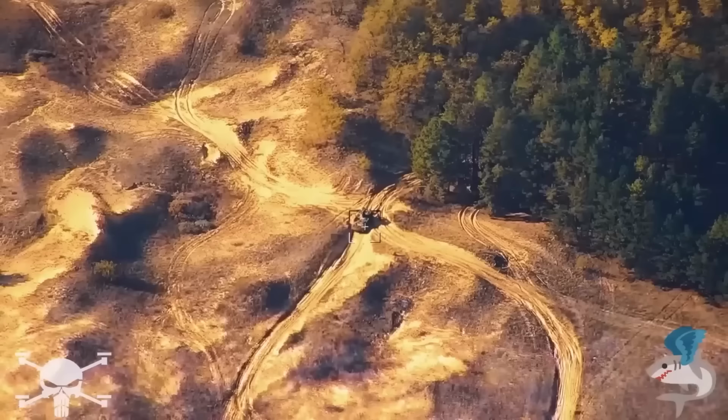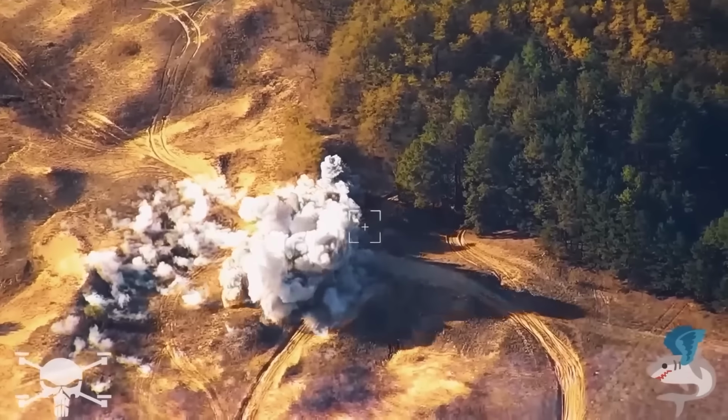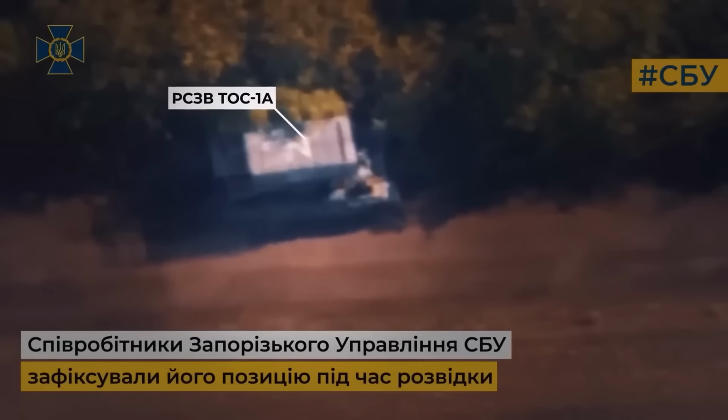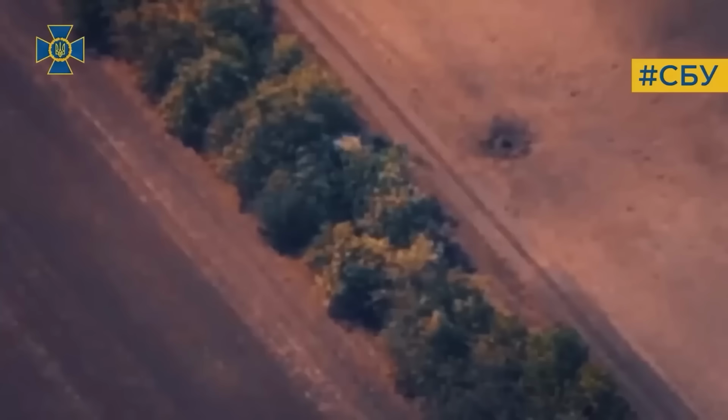Strela Sam is found nearby. Incredible accuracy. No explosion, but the machine is definitely disabled. Sonsipek is preparing an attack. HIMARS was close by, the missiles going off.